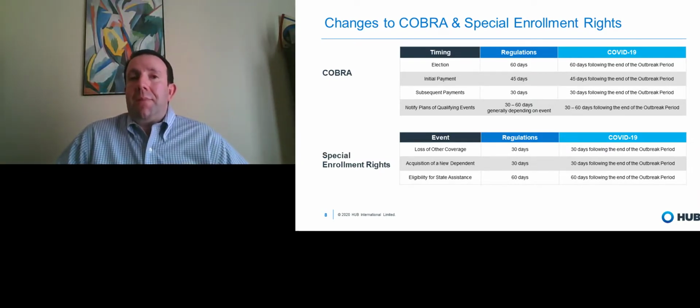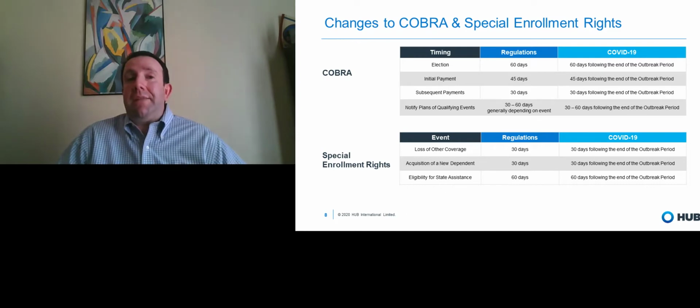So essentially, the government decided that there's going to be an outbreak period. That outbreak period began on March 1st, and it hasn't ended yet. It needs to end by the end of February 2021, but the government hasn't decided when exactly it will end yet. Essentially, during that outbreak period, any kind of COBRA payment or COBRA election period that was in progress is paused.